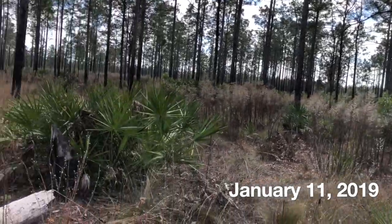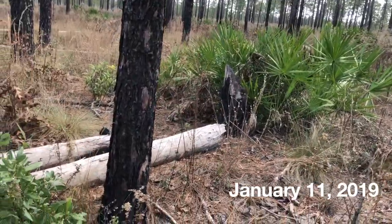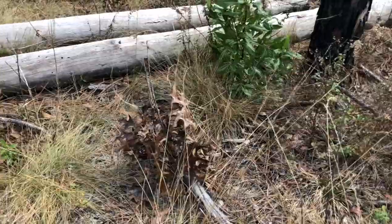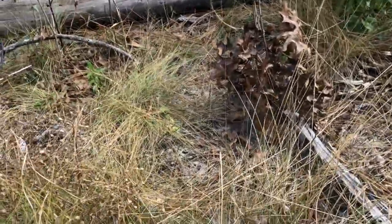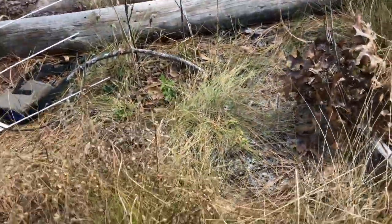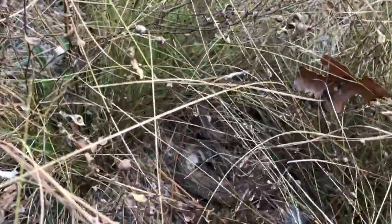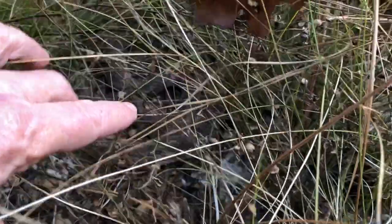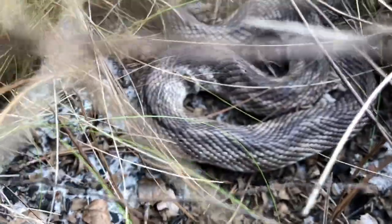My second snake today, I almost stepped on it because I thought for sure it was going to be underground, but I guess it is warming up, though I haven't seen it that warm, but it's basking right here. And as you can see, the camouflage is so good, but it's right here.